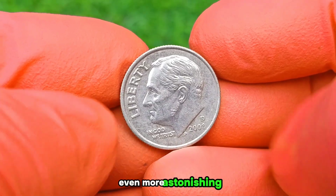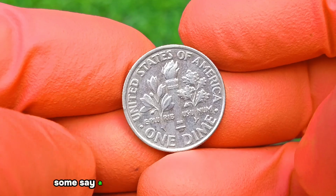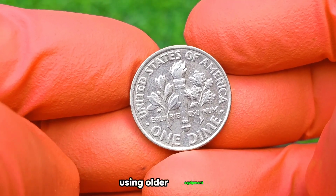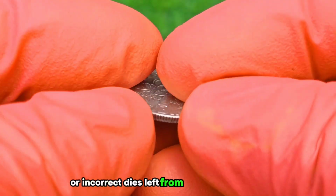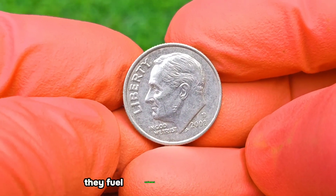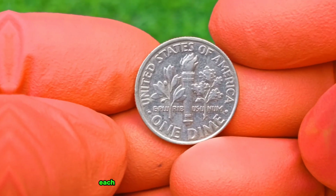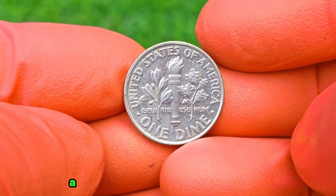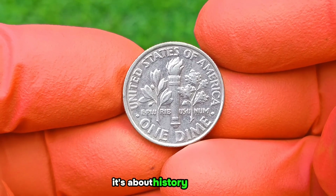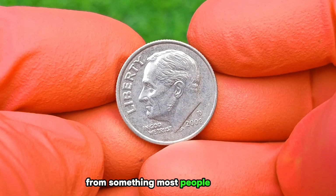Even more astonishing are the myths and stories that swirl around these coins. Some say a few 2008 dimes were mistakenly struck using older equipment or incorrect dies left from previous mint runs. While such claims remain speculative, they fuel excitement in the community. Each story, each possibility, each rumor adds to the mystique. A coin collector's dream isn't just about metal. It's about history, mystery, and the possibility of hitting the jackpot from something most people overlook.